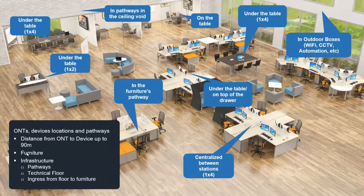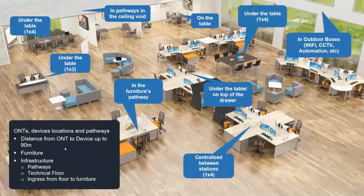So besides the ONT locations, it's important to know the device locations and the pathways, the type of furniture, and if the furniture has a specific infrastructure for installing the cables and the equipment. Also know about the infrastructure of the building: pathways, technical floors, ingress from the floor to the furniture. And it's important to have in mind that the maximum distance from the ONT to the device is up to 90 meters, because as I already commented, from the ONT to the device we have copper cabling.